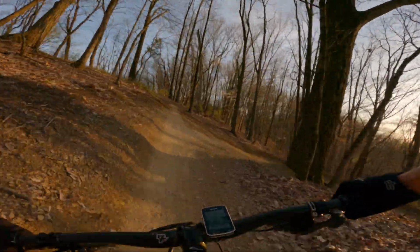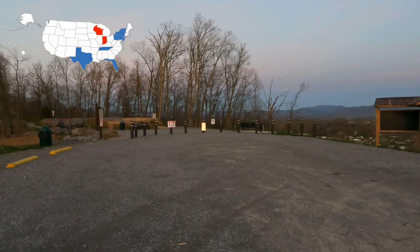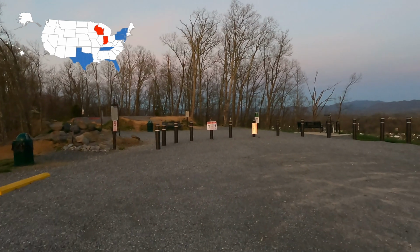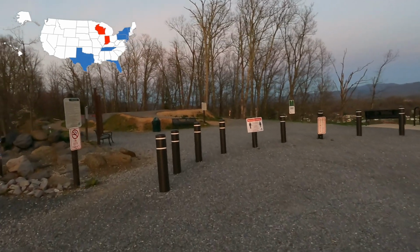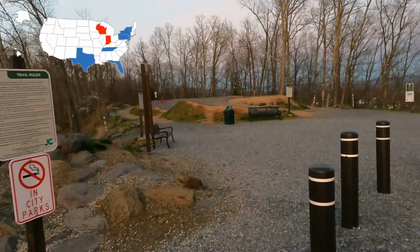Whoa. Wow, what a great place. I wish this was located near where I live. I had some fun with the pump and flow here. Unfortunately, I'm running out of daylight, so I can't go back and repeat the Black Diamond trails a second time. I'm sure I'll be here again, so I'll get some redemption on those next time.